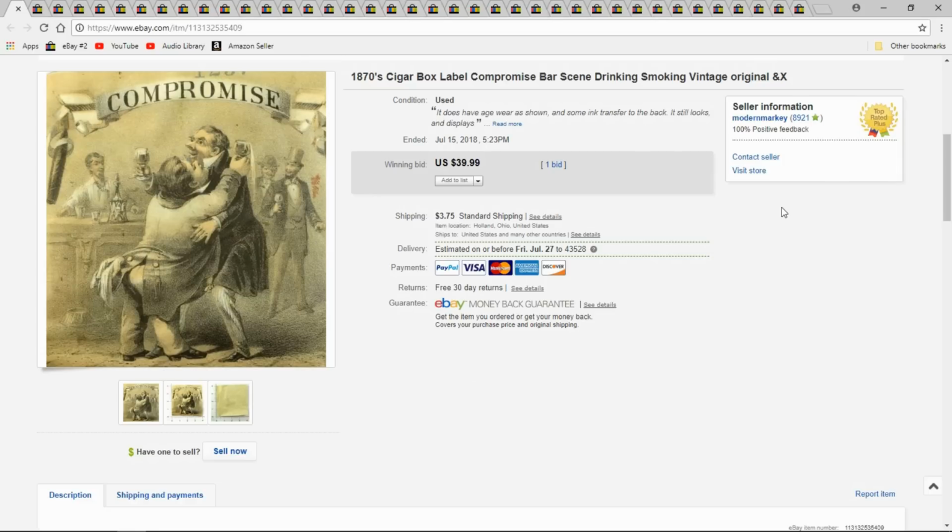It sold on the sale date. We sold, I want to say, $1,200 worth of cigar box labels in the same day on the listings that we did. And then we had some Buy It Now still that were up. So in a 3-day time frame, we did almost $2,000 in these kind of labels. So cigar box labels always sell for us.